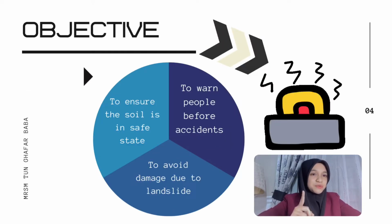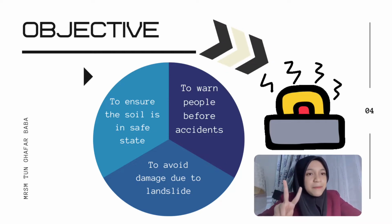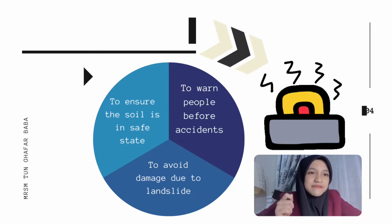Moving on to the next part, which is our objective. We have 3 objectives for our project. The first one is to warn people before accidents. The next one is to avoid damage due to landslide. And lastly, to ensure the soil is in a safe state.